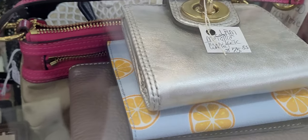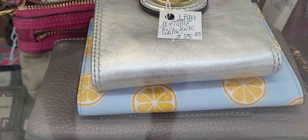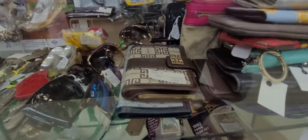Not sure what else is in here. I think I've had that Coach. I sold that Coach brand right there before. The wallet with the lemon on it. I kind of want to look through these. I'm wondering how much this one is.